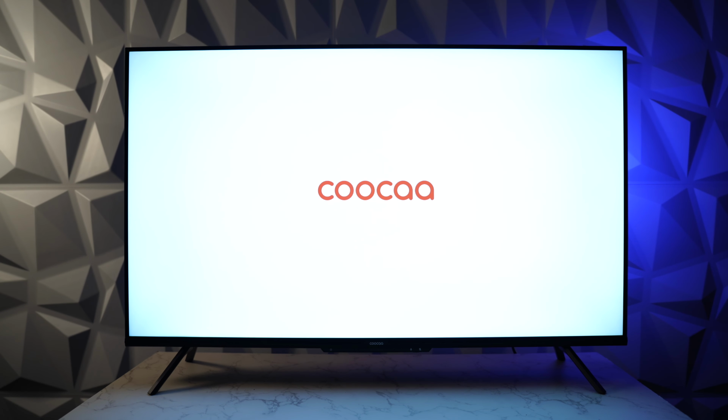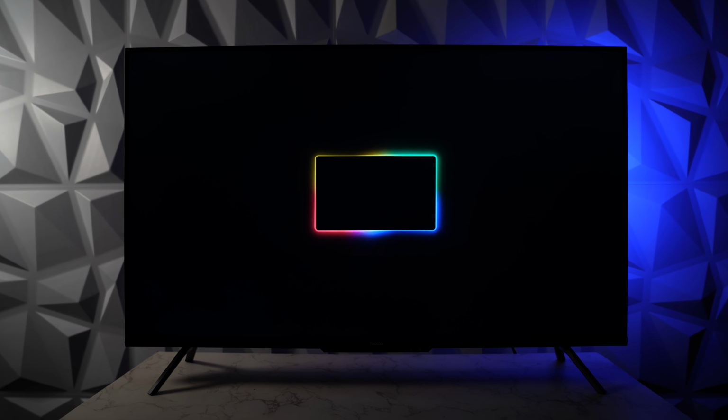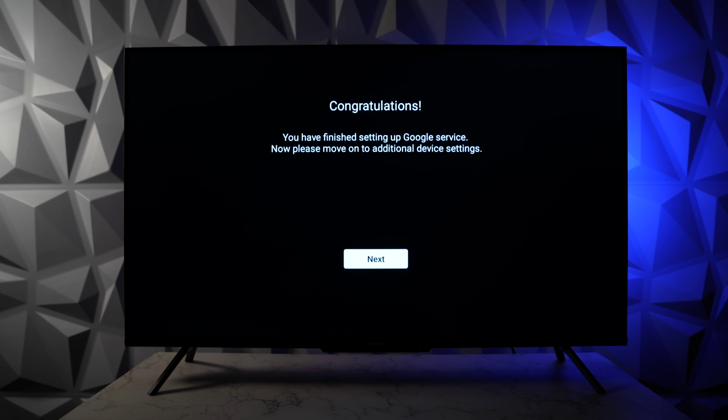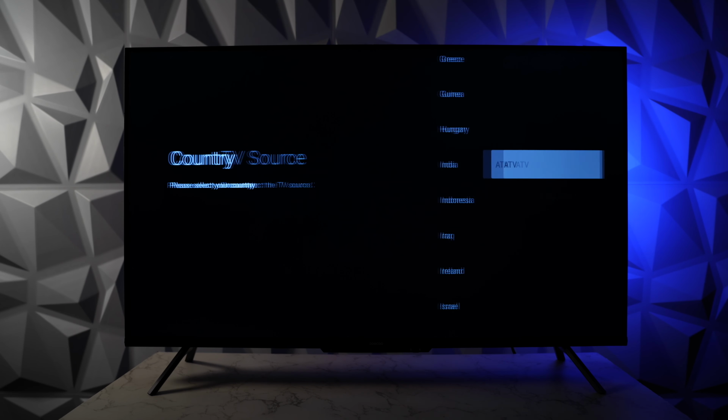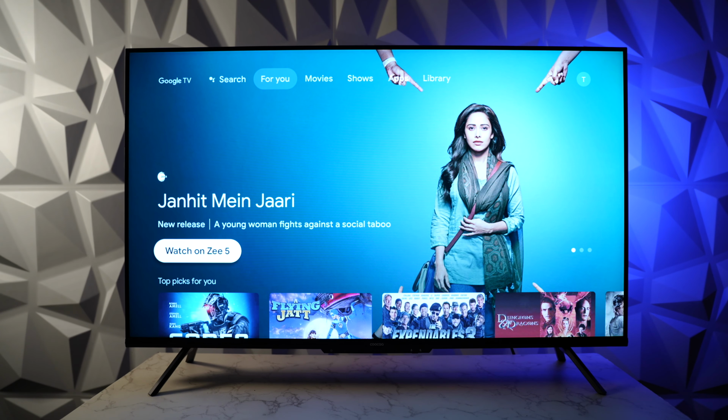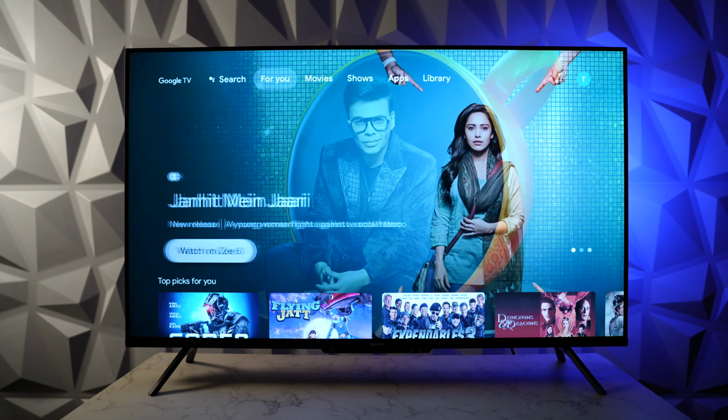So as we boot it up, you can see the Coocaa branding followed by the Google TV animation. It's so cool. It took a few minutes to set it up, but I won't take you through the process. It's fairly simple and only takes a couple of minutes. And welcome to the Google TV OS. Wow, this looks so gorgeous.